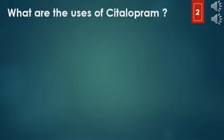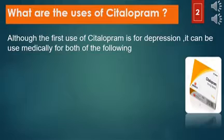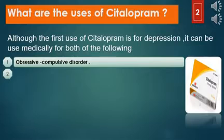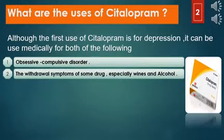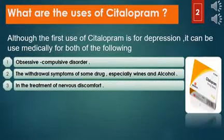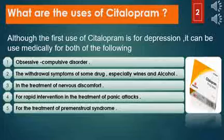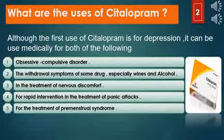What are the uses of citalopram? Although the first use of citalopram is for depression, it can also be used medically for the following. 1. Obsessive compulsive disorder. 2. The withdrawal symptoms of drugs, especially wine and alcohol. 3. In the treatment of nervous discomfort. 4. For rapid intervention in the treatment of panic attacks. 5. For the treatment of premenstrual syndrome.